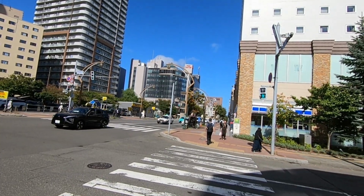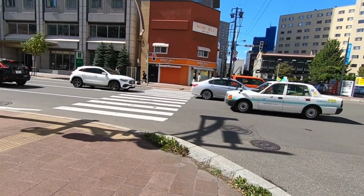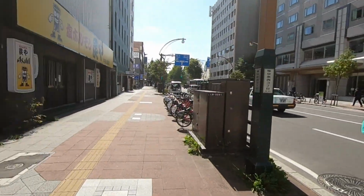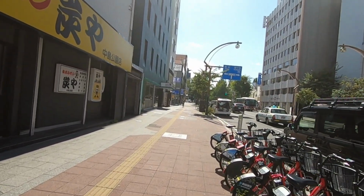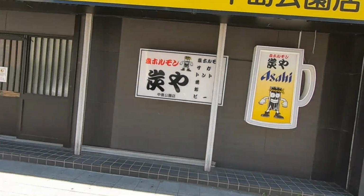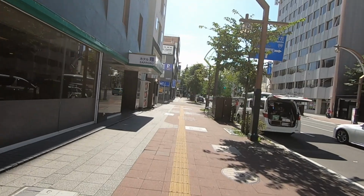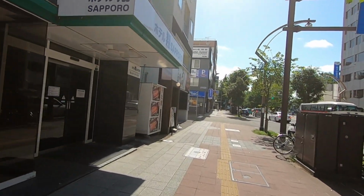So, La Mer, Hotel La Mer. Manger. Okay. Nakajimakoen 10. So, some chain restaurant. Sapporo.